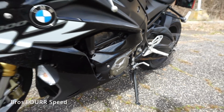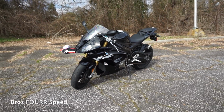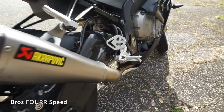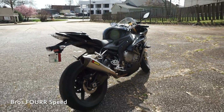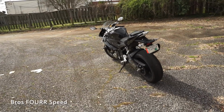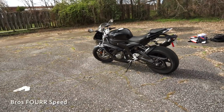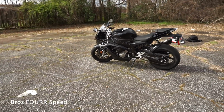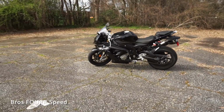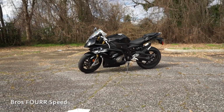It can do 0 to 60 in less than 3 seconds, and it has a top speed of 186 miles an hour. And with the fuel capacity of 4.4 gallons, you can expect around 37 miles per gallon, depending on how the bike is ridden. The wheelbase measures 56.7 inches. It has an overall length of 81.6. The width is 33.4. It has a height of 45.3 inches, and the seat height is at 32.4 inches.